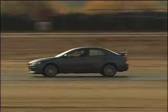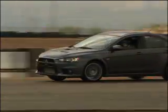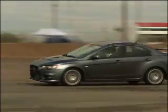The sophisticated all-wheel drive system can automatically send torque to the left or right rear wheels independently, making the driver much more confident in high-speed cornering. The Evo is simply a blast to drive.